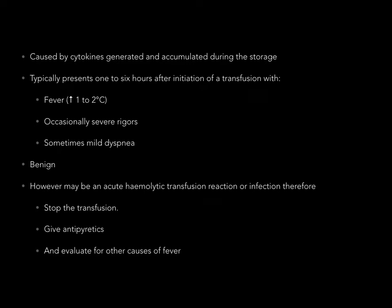A temperature increase of less than 1 degree is not considered clinically significant, while an increase of more than 2 degrees is more suggestive of an acute hemolytic or septic transfusion reaction. It is a benign reaction, causing no long-lasting sequelae, but it is uncomfortable and sometimes frightening to the patient. However, since fever may be the sign of an acute hemolytic transfusion reaction or infection, febrile non-hemolytic transfusion reactions require action on the part of the clinical team. This typically involves the following: stopping the transfusion, administration of antipyretics if the fever is bothersome to the patient, and evaluation for other causes of fever, which include more serious and potentially life-threatening transfusion reactions, as well as non-transfusion related infection or fever.